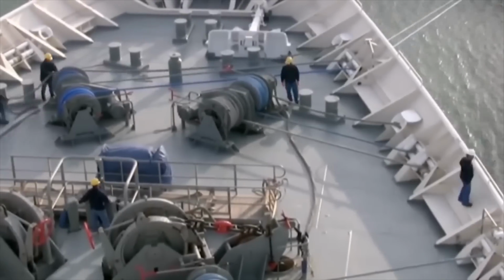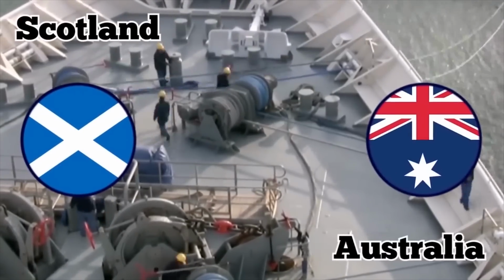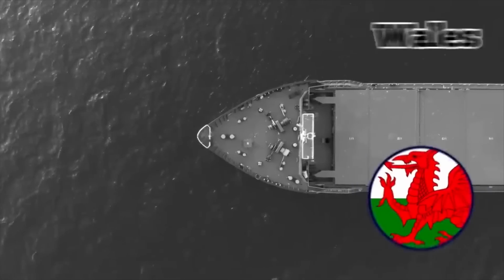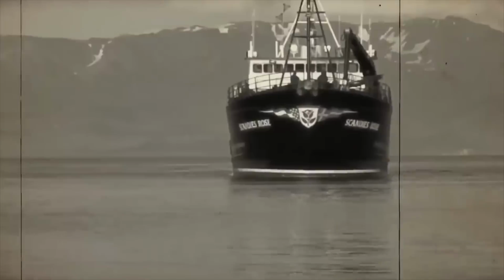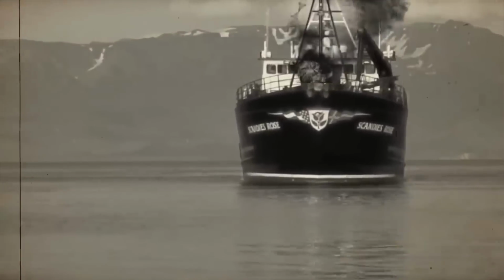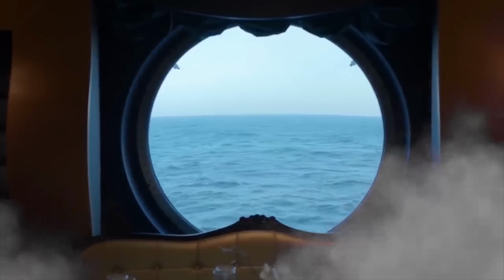W. Gordon vanished with 10 crew members aboard during a voyage from Scotland to Australia in 1877, while the Magdala disappeared in 1882 while traveling from Wales to Indonesia. Evidence from the wreck site suggests that the ship exploded and sank while carrying coal, which may have caused a combustible buildup of methane gas below deck.